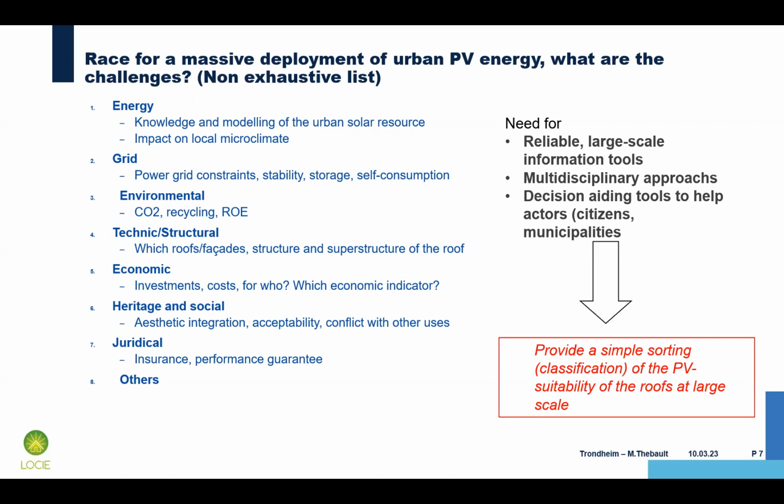So what we try to do here is to provide a very simple sorting that would aggregate as much as possible of this information and just provide a grading, A, B, C, D, on the roof and its suitability to be equipped with PV panels.